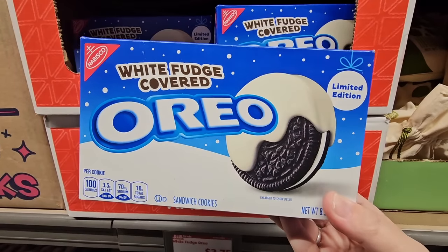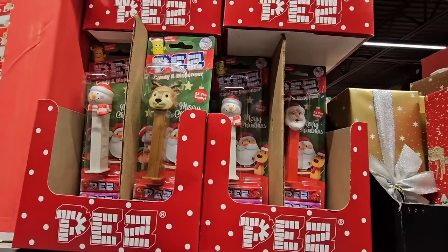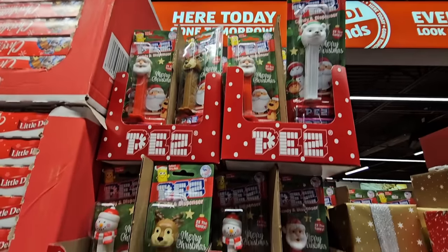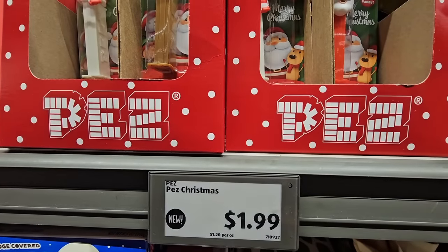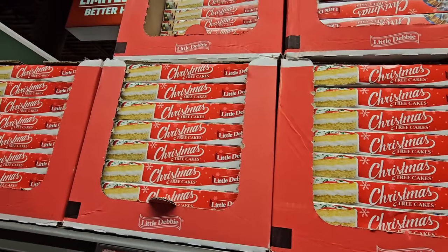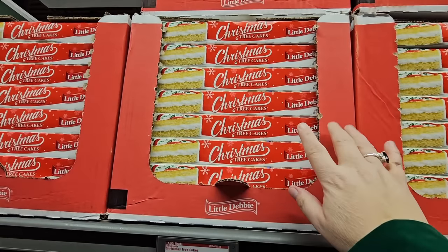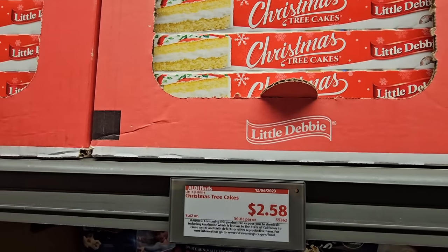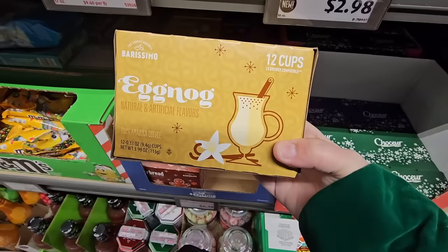And the white fudge covered Oreos. Sometimes those are a little too sweet, but $3.75. You have your fun holiday Pez. Okay, those are cute, really great stocking stuffers for $2. And of course, your Little Debbie Christmas tree cakes. Yeah, they're on the top shelf. Not easy to get to, but $2.58. Not a bad price. Sometimes I see this for about $4 at other stores.